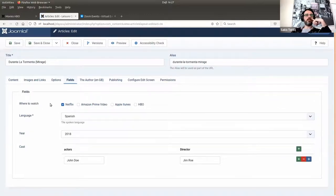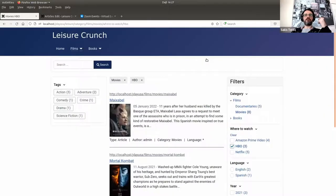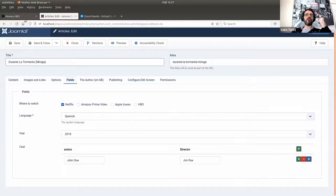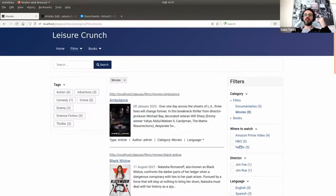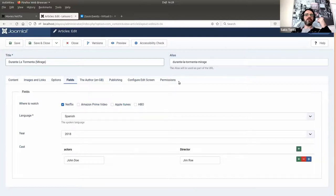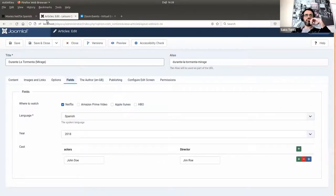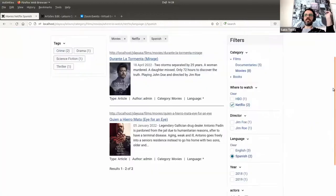So these are the custom fields that this article is using. And if I go to the front end and try to filter using them, this is movies. Okay. So if I go to movies and select Netflix, language Spanish, I'm not sure if I'm answering the question. Yes, you are. He or she means that if you can use multiple values here in the subform fields, yes, it's the same. Doesn't change. You can use as many as you like. You will get the results properly.